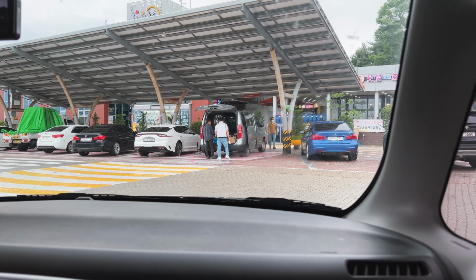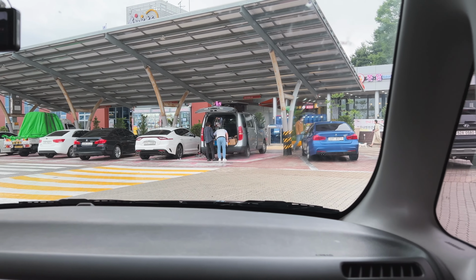That guy over there is selling wares out the back of his minivan. So he must have just come here early, got a good spot, and he's just selling stuff now. Sister's getting gas.